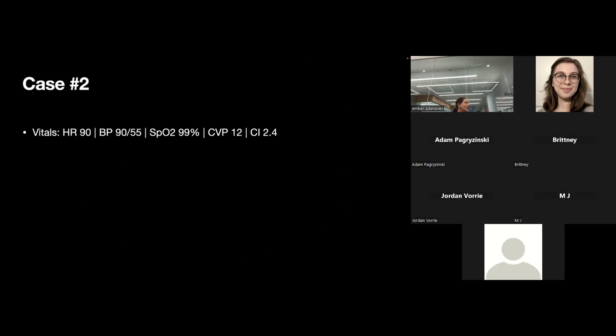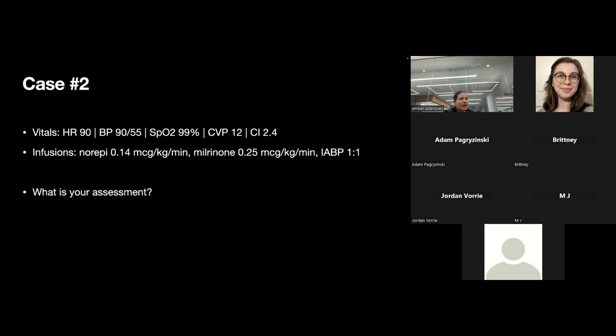These are your vitals. And remember, you do have a balloon pump at 1:1. So you're marginal, but you're doing okay. You're on these drips and you have your balloon pump. All right, what's your assessment, or what do you want? Well, the assessment would be this patient has what seems to be acute biventricular failure, of unknown origin, not explained.